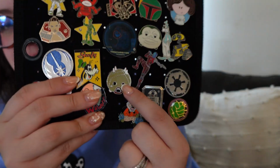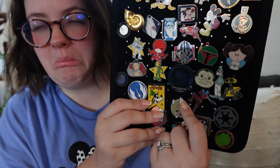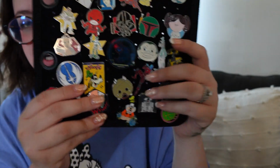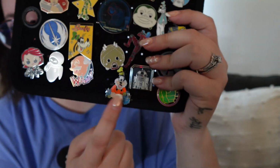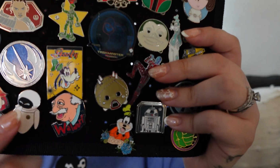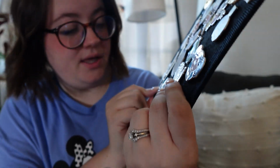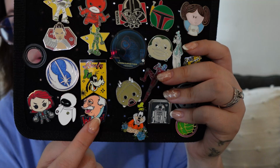Please. But that is another. My husband collects these, like, I think they're Tsum Tsums. The Star Wars characters. This Goofy with, it looks like a tattoo. I saw this and thought of Brennan. We'll probably trade this one away. I saw the Waldorf. I had never seen him before, so I just picked him up because he was cute.